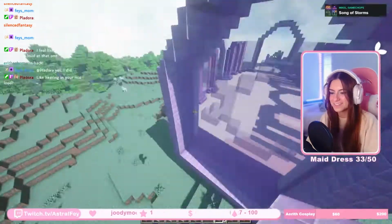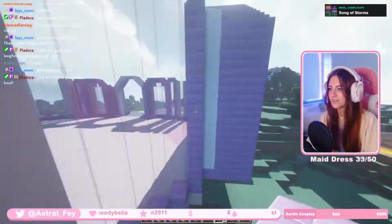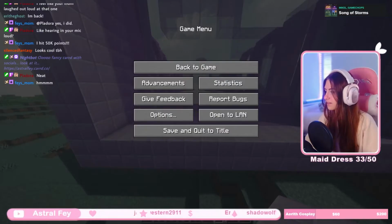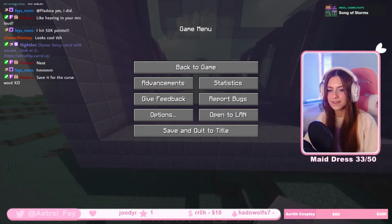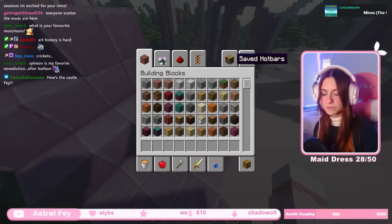There I go, adding more stairs. That'll be a common theme in this. So yeah, we got the floor done. Well, floor and walls. And now it is on to the roof.